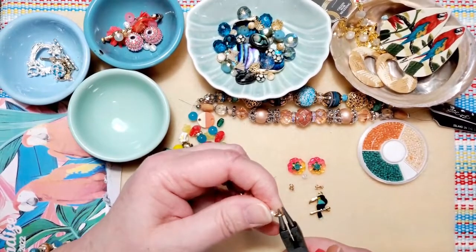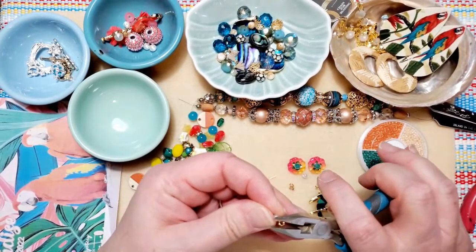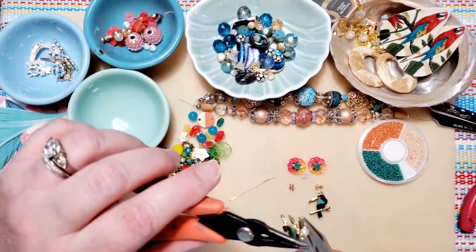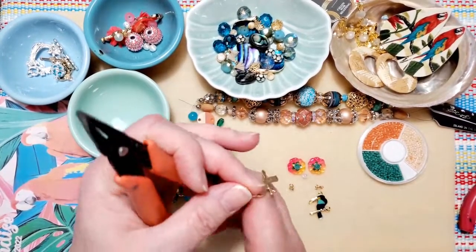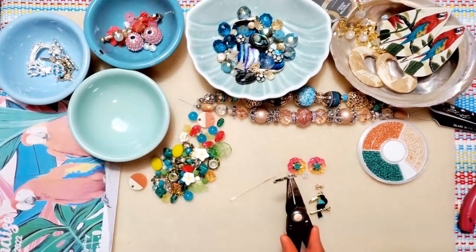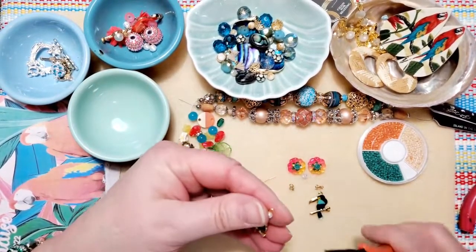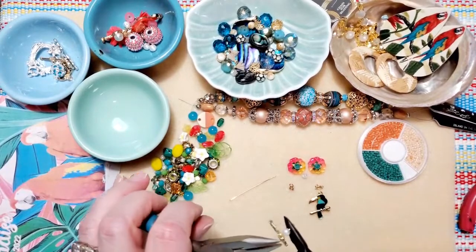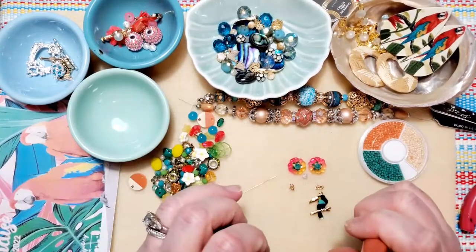And then I'm going to roll the head pin closed. Make sure it's closed, make sure my loops are straight. Make sure the top is standing up straight because we want to be able to add the chain. Whoops, that was supposed to be like that. There we go. So that we can add the chain. There we go.